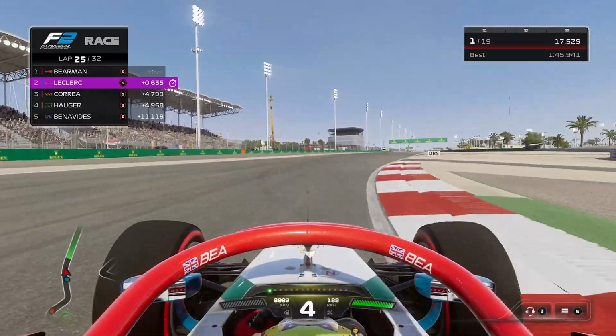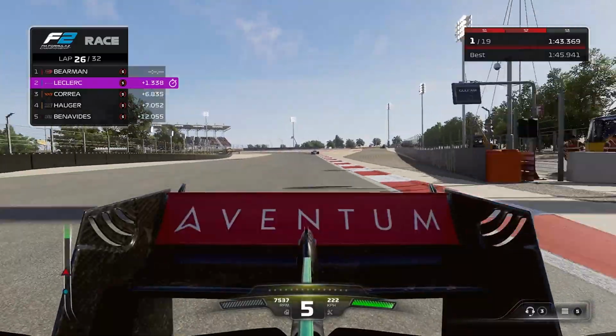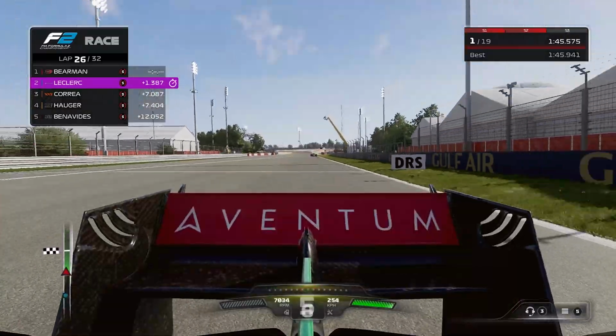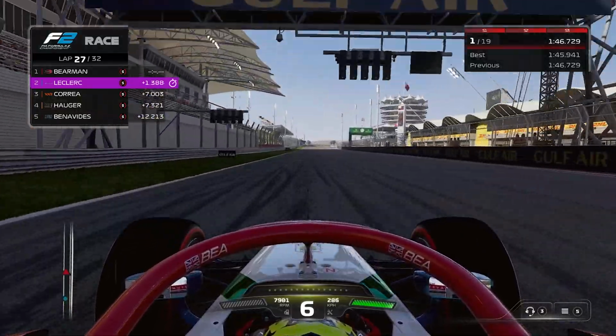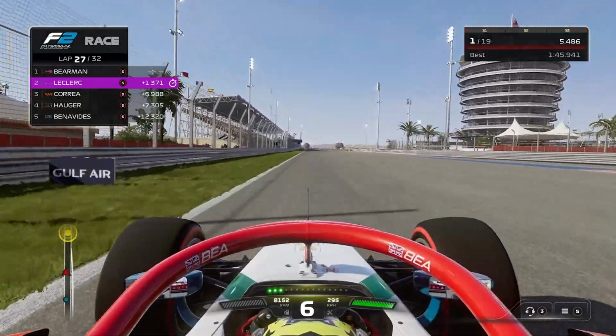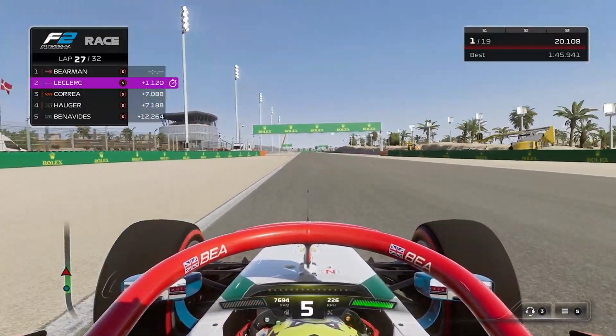That is not going to help our tyre life. I don't think he is going to be within DRS. Obviously, the detection point was going into the final corner. I'm trying to use my eyes. I don't believe he's got DRS. I think we might be good here. Provided we don't make any silly mistakes.